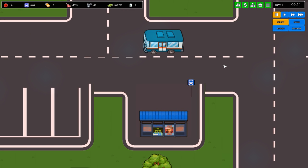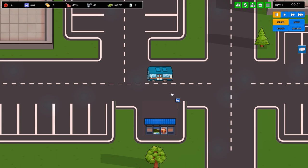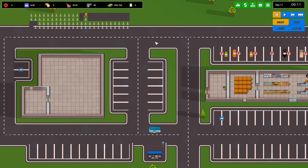There's a bus, actually, look. Yay. It looks like the play bus. There's the play bus. Where does it go? Yeah, that's a reference that not many people will get at all.